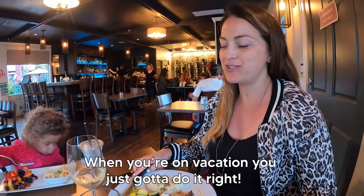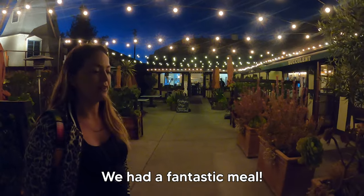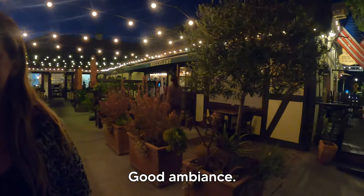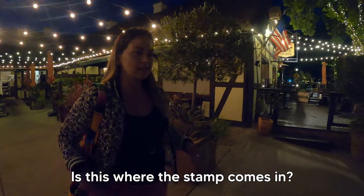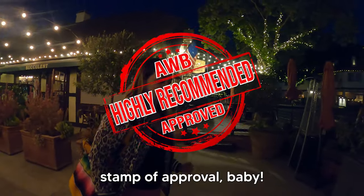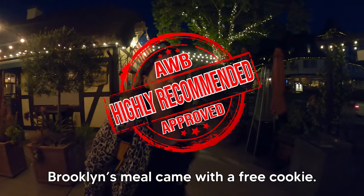When you're on vacation, you just gotta do it right. We had a fantastic meal. Great meal. Good ambiance. So, recommendation? Is this where the stamp comes in? Stamp of approval, baby. Brooklyn's meal came with a free cookie.